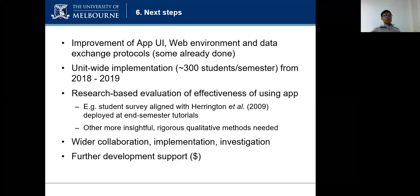What the next steps would be, sort of more rigorous evaluation. So we've developed very aligned survey questions following Harrington's design principles. To be honest, I haven't had the time and space to look at those survey results, but I should. And also more insightful or rigorous qualitative methods.